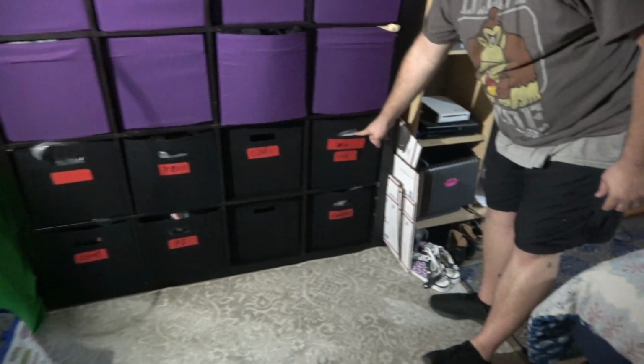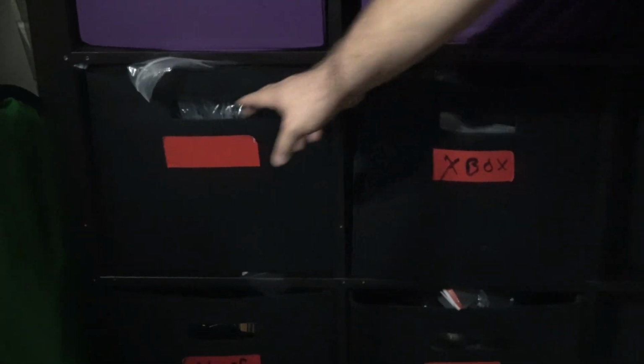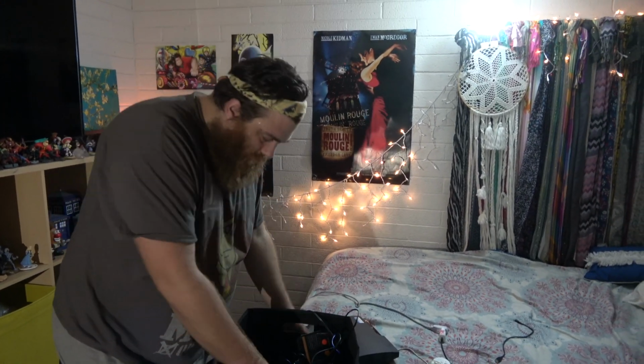So my Wii and GameCube stuff is in there. My Super Nintendo stuff is in there. And again, a lot of peripherals. But I do have... This is kind of funny. I do have this box full of these mini consoles, some knockoff consoles.